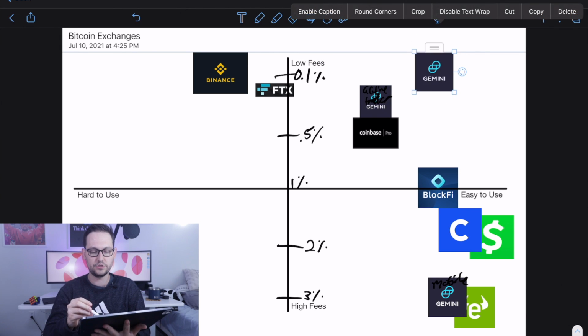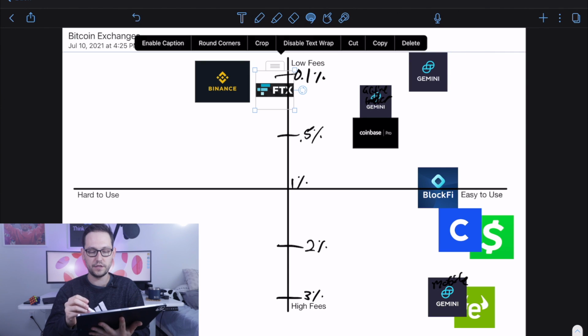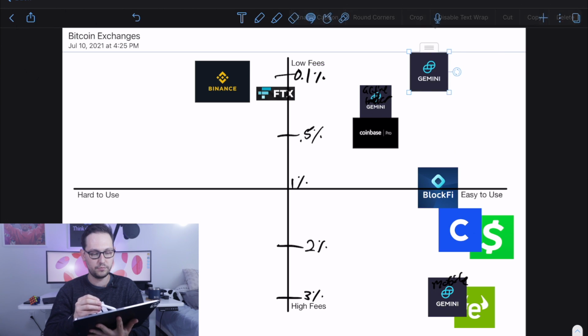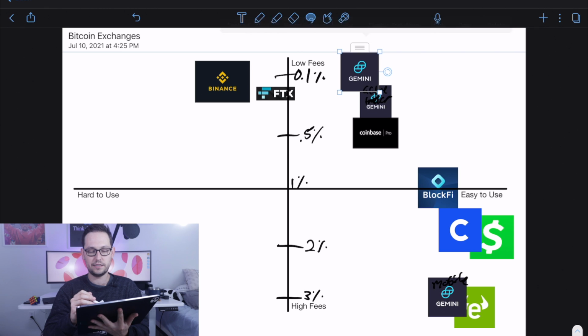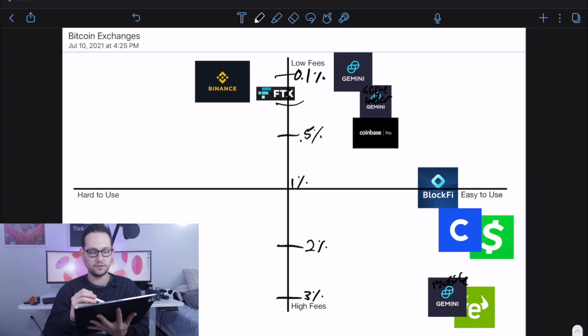If you do follow that strategy, I think it is really easy to use, and it does have the best fee of any exchange. So this would actually even be higher than Binance. Let's bring Binance down a little bit, bring FTX down a little bit, and we'll put Gemini up here. If you know how to code, it's even easier to use. If not, maybe it would be over here. It's not as easy as Active Trader for sure, but the fees are a lot better.